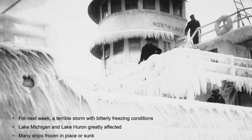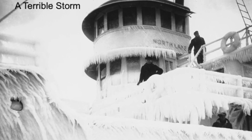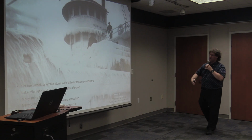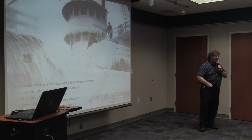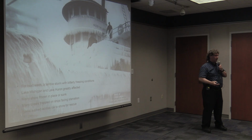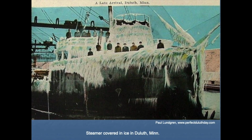Massive storm, lasted for a week. Ships everywhere, wrecked. Some were frozen in place out in the lake, miles offshore, and people frozen inside. And they could not get out of the boats. They had to axe their way out because they were literally encased in ice. And some of the crews actually had to walk miles to shore to save themselves because nobody was going to save them. The ice, if it didn't sink the ship, made it really hard to get around. And you can see this ship's completely encased in ice. Here's another steamer completely covered in ice in Duluth. You can imagine how hard it would be to operate a ship with all that ice on it.